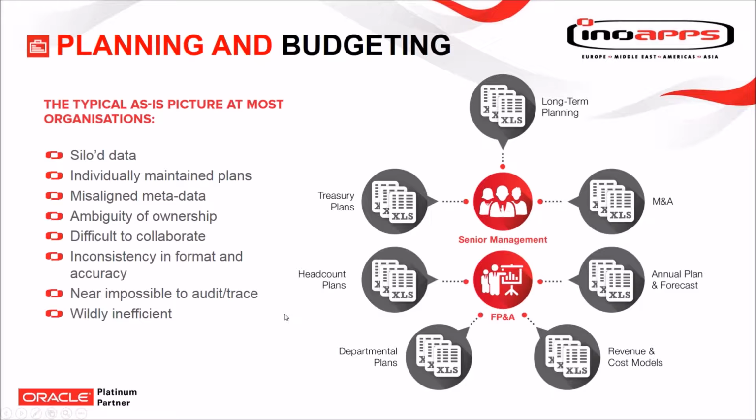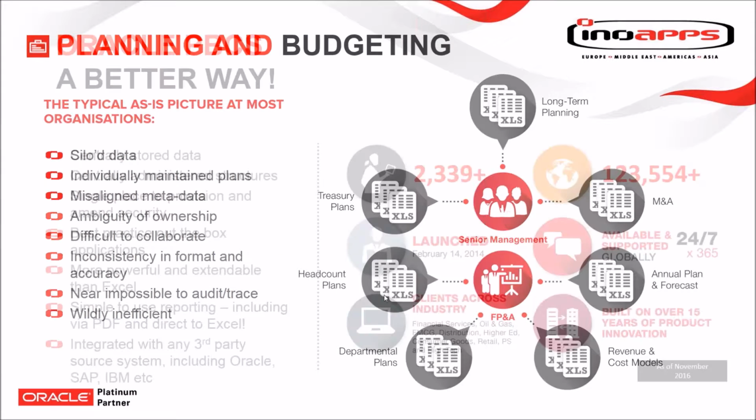The data exists in individual spreadsheets. It's very difficult to concatenate that and combine that together. And it's quite difficult for multiple people to collaborate, which we know is part of the budgeting and planning process. What we want to do is move away from that and find something that's a little bit better.